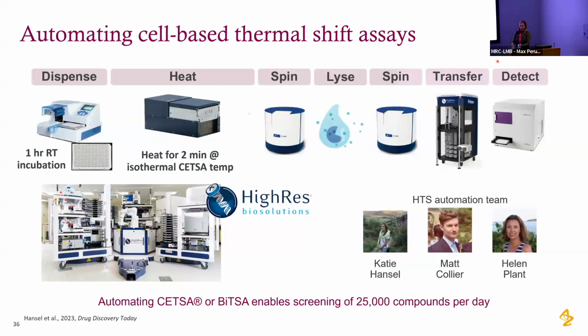We'll then briefly spin that just to remove any condensate that's formed on the lid, and then we'll add the Promega lysis and detection reagents. So that's the lysis buffer mixed with the LgBiT and the furimazine. And then we do a hard spin, and this spin will pellet any of the aggregated unfolded protein that is going to potentially interfere with our readout. And then we'll transfer the supernatant, 10 microliters of the supernatant, to a fresh plate and read the luminescence in a plate reader. And we carry this out on this platform at the bottom here.